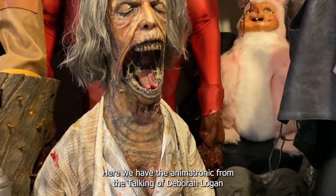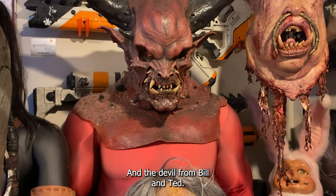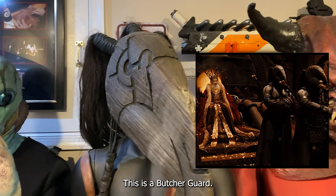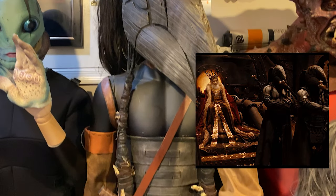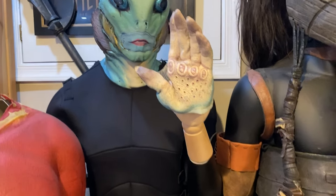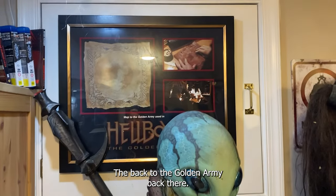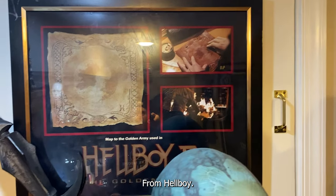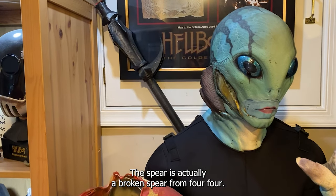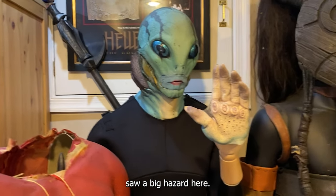We have the animatronic here from The Exorcism of Deborah Logan, and the Devil from Bill and Ted. This is a Butcher, Hellboy 2. Abe Sapien. Hellboy, the Bat from The Golden Army back there. The spear is actually a broken spear from before, unfortunately. Oh, a big hazard here.